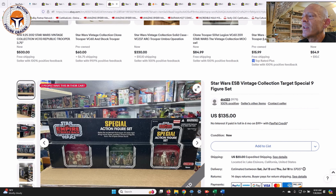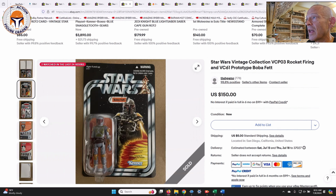All right, so let's dig into some other vintage collection sales. I think we beat a dead horse there. This was a pretty cool Target 9-pack with the 3 special action figure sets inside, and it was in pretty good shape. Usually these are pretty beat up, but this was a nice example. And that one sold for $135 plus $20 shipping. And it's going to cost a lot more than $20 to ship that, but pretty cool sale there.